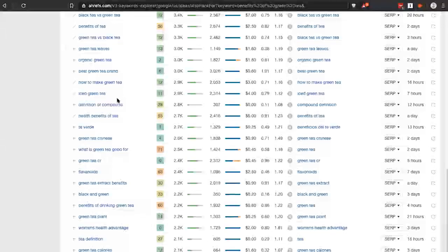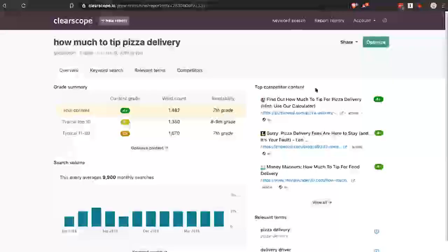And then the third thing we can do that I like, that can save you a lot of time, is there's a tool called ClearScope. Not affiliated with them. I don't get anything for pimping them out. I just really like them.